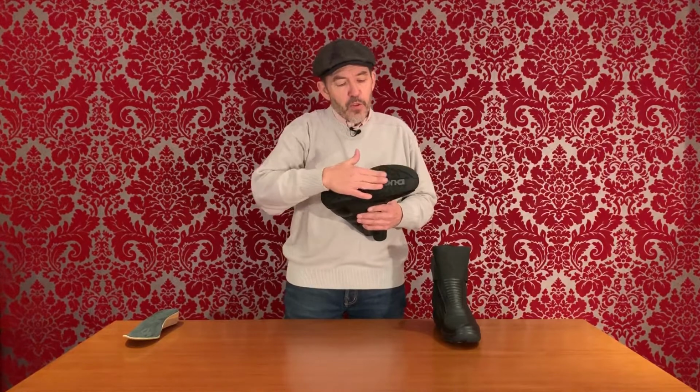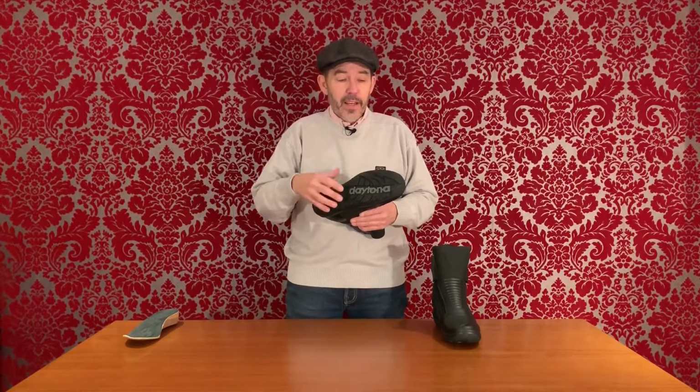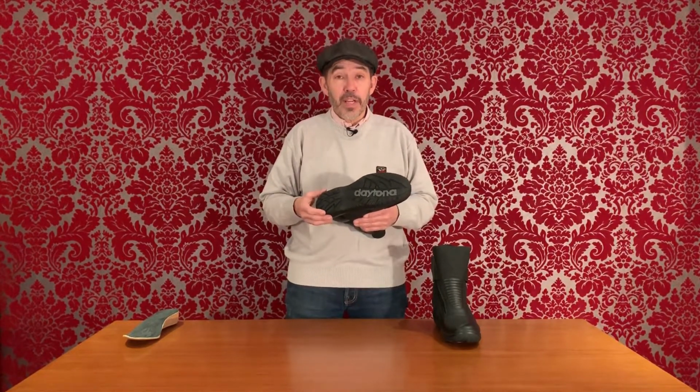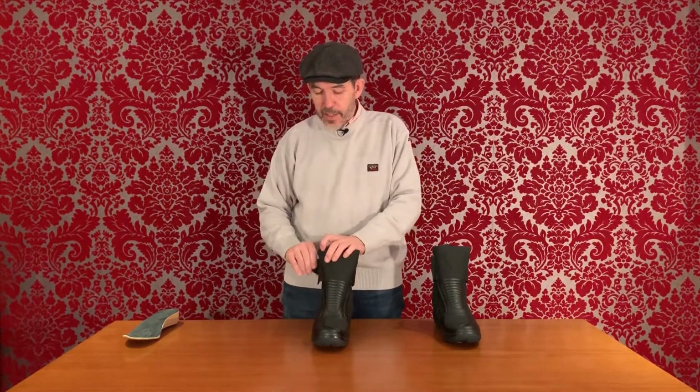So if you found that you've worn through the sole, you've got holes in here and it's started to become leaky, then bring them into us. We send them off to Germany. We must send half a dozen pairs of boots back to Germany every month. They will replace that. They will replace the gear change selector. They will replace the zips. They will replace the waterproof inner.